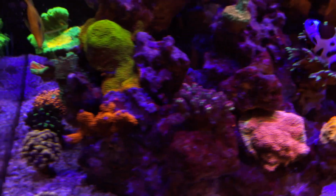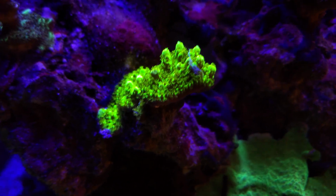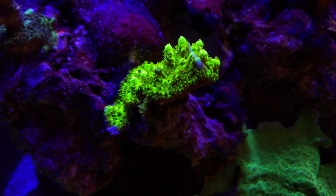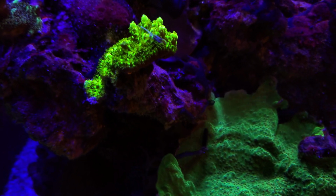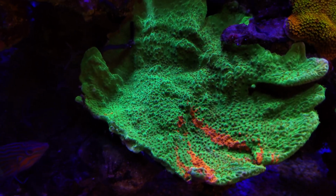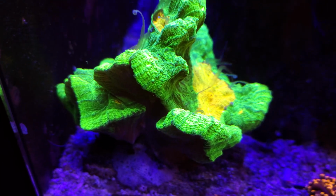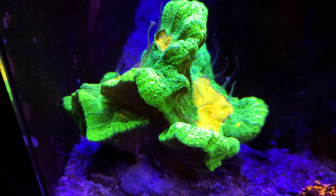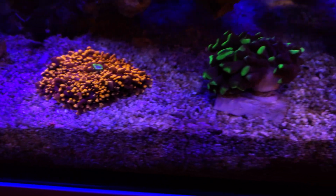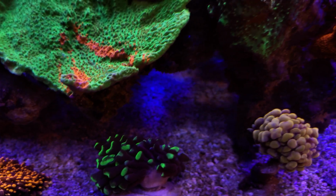All right, let me go back over here. I do want to show y'all this. Look how good that green is. I wish I'd go back to my first video and look at that green slimer. Most people probably would have cut it off. It was just looking like garbage. I did frag this off. I want more of the orange to spread and not the green, so we'll see what happens there. Space Invader looking amazing. Notice there's a really bad dead spot right here. Fish poop just piles up. I don't know what that's about. 6 power heads in here. Like, come on.